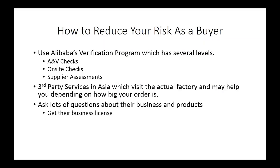You can actually ask for and expect to get their business license. This will help you to reduce, again, the opportunity that someone who is acting as an intermediary, or someone who's just looking to take your money, of being able to get to your payment. Get their actual phone number.